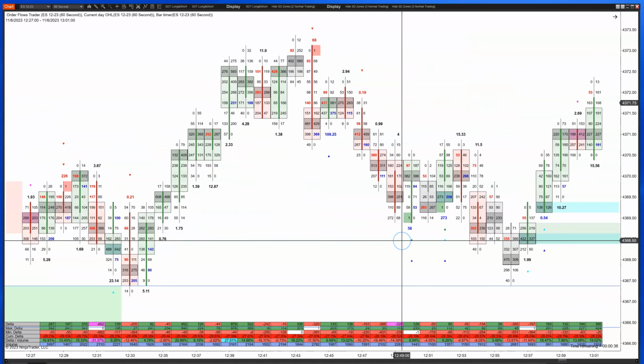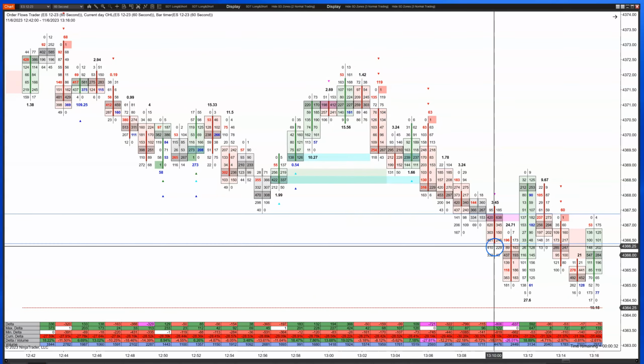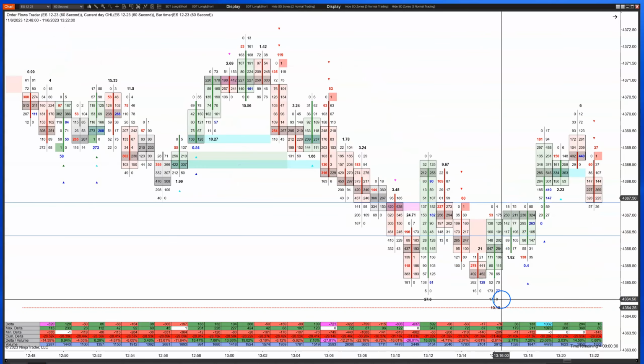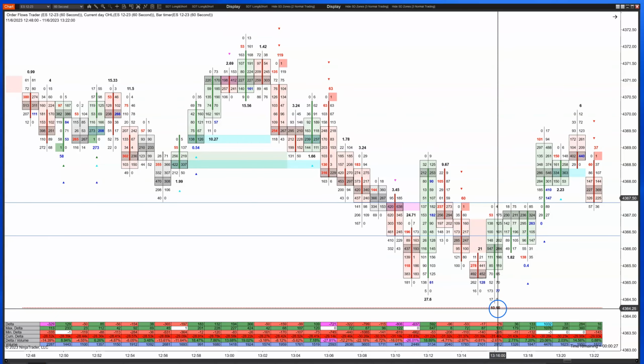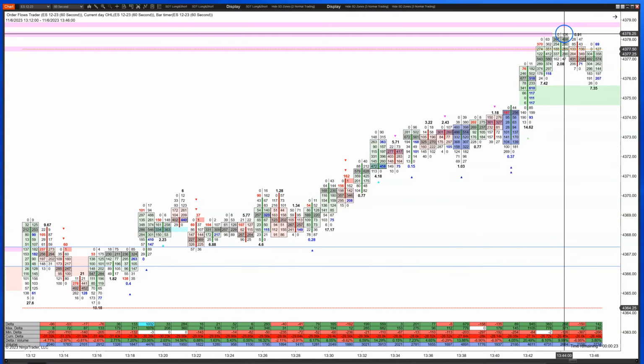Where am I here? Here we go. Okay, it went back up a little bit, came back down. Again, we haven't broken the low yet. Low is 4.25. We got down to 4.5 before we started turning back up there.